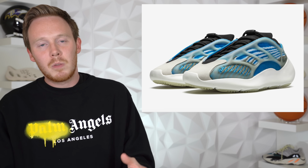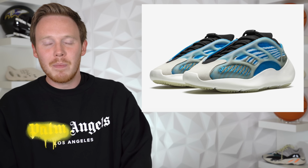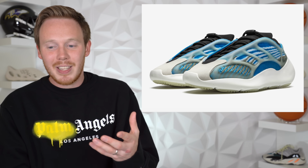But what really makes this shoe special, and in my opinion puts this shoe so much higher than the Alva on the list, is the fact that it comes in a crazy bright blue. Since Kanye has been with Adidas, we haven't had too many bright colors. Yes, there have been some, but most of the colors are like earth tones. The blue used on the Arzareth 700 V3s is so bright and so vivid, it just looks incredible.